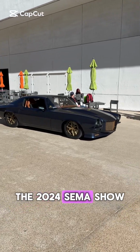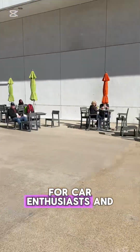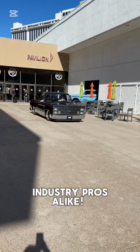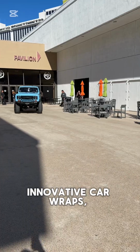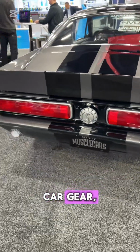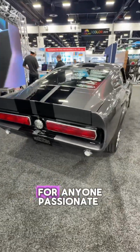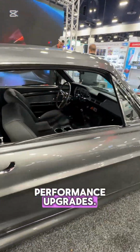The 2024 SEMA Show in Las Vegas was an absolute paradise for car enthusiasts and industry pros alike. This year's event showcased an impressive mix of cutting-edge equipment, innovative car wraps, stylish assemblies, and cool car gear, making it a must-attend for anyone passionate about automotive customization and performance upgrades.